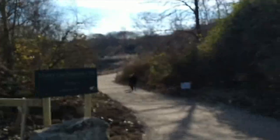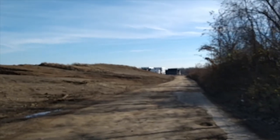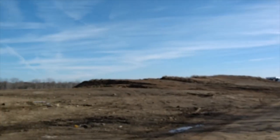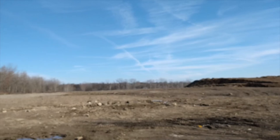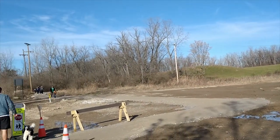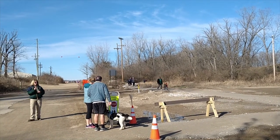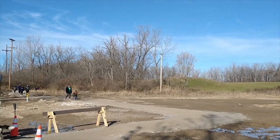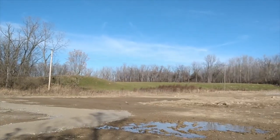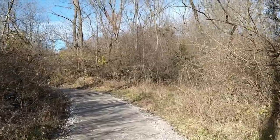Okay, we just come up this hill. Looks like it leads for construction down there to the condos. It looks like that's the way to continue on the trails. Now we're over here in this section.